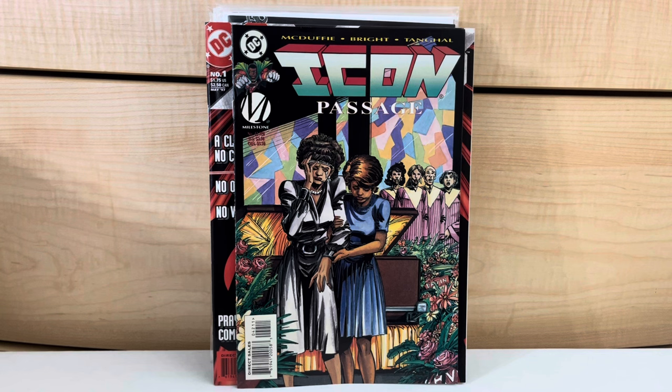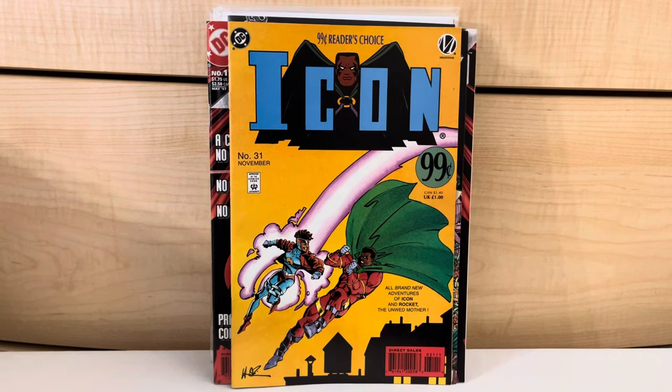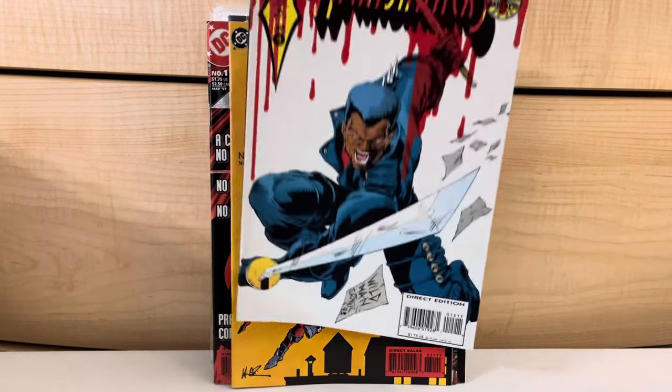I forget, since it is such a late issue in this run that it could go for something, but I just didn't get a chance to look up prices. Here's a cool cover. Icon number 31, referencing Batman number 1. And we got some more black superhero action going.